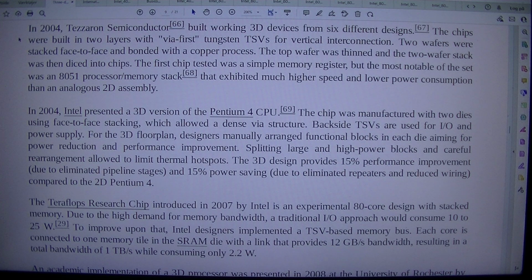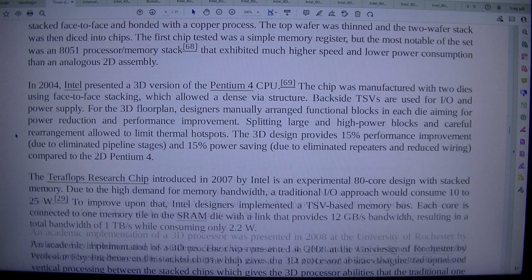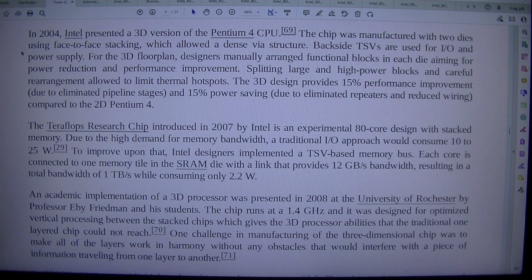The first chip tested was a simple memory register, but the most notable of the set was an 8051 processor/memory stack, that exhibited much higher speed and lower power consumption than an analogous 2D assembly. In 2004, Intel presented a 3D version of the Pentium 4 CPU. The chip was manufactured with 2 dies using face-to-face stacking, which allowed a dense via structure. Backside TSVs are used for I/O and power supply.